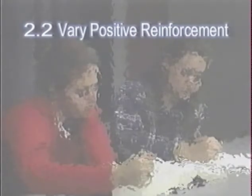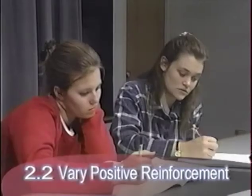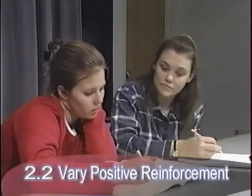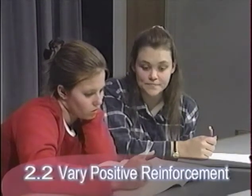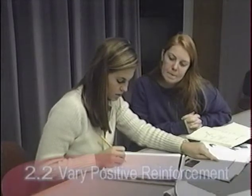Positive reinforcement is more effective when congratulatory words and actions are varied and intermittent. The exact nature of the positive reinforcement will depend on the personality of the tutor and the relationship between tutor and student.